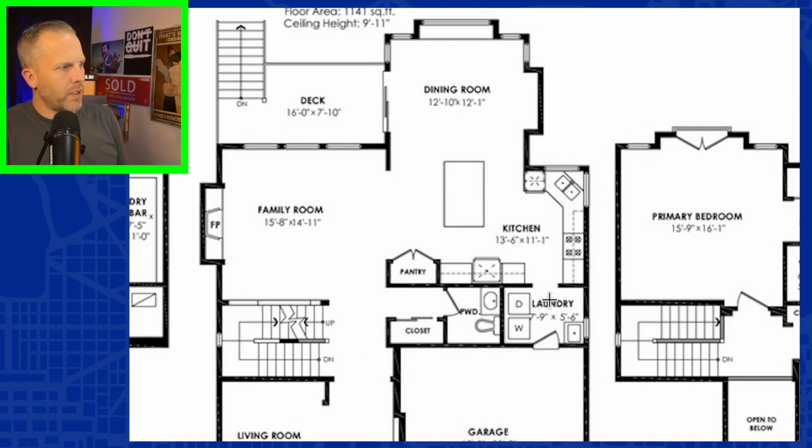So you've got this absolutely huge kitchen. This work surface on this island is massive. Tons of storage there. Love that too.